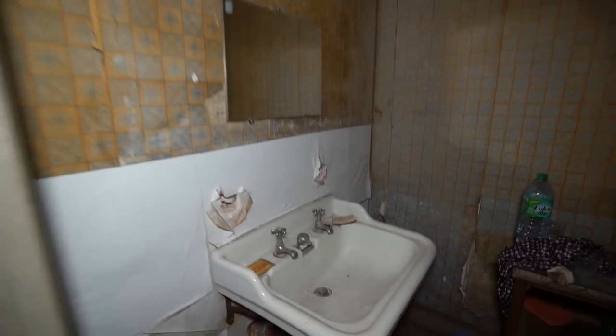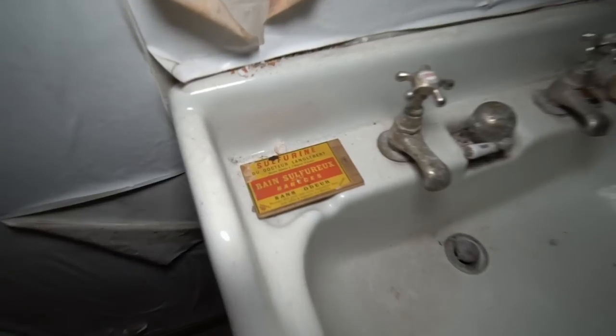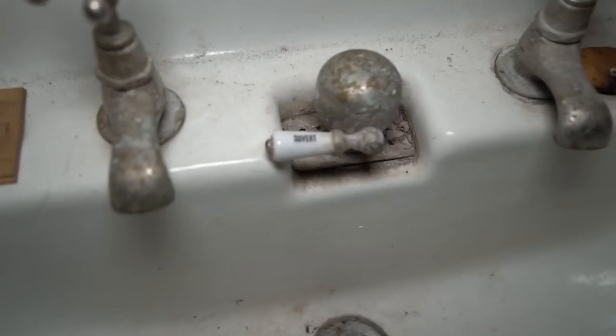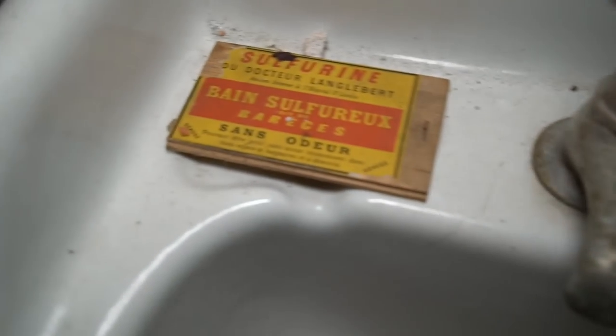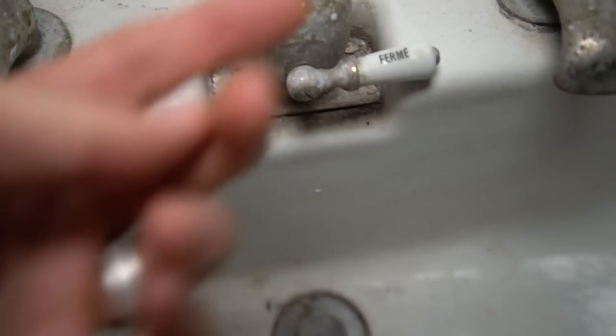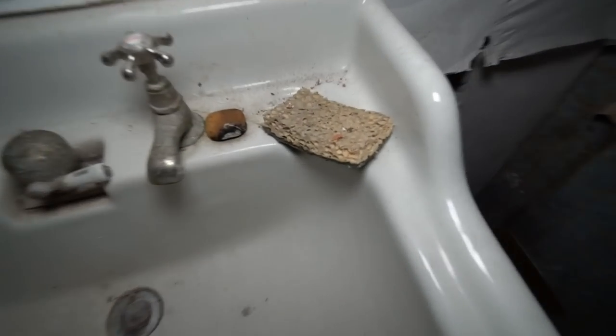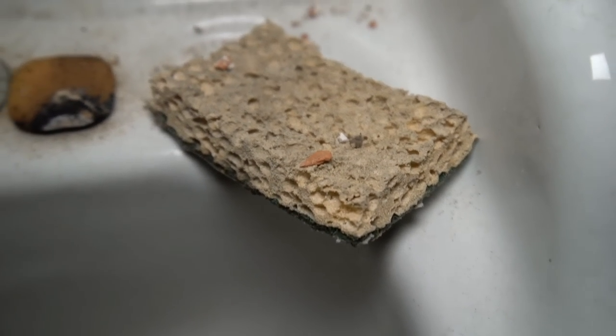Oh yeah, this is the sink room. Oh, sorry. Look. Sulfurette, mate. Yeah, I don't know. Sulfur soap, yeah. That's what they used to do. Duvert. Firm. Look at that sponge. It's a fossil of a sponge. I was just going to say that exact same thing.